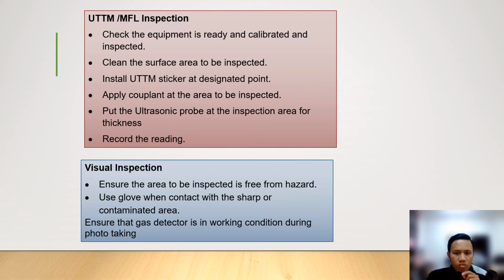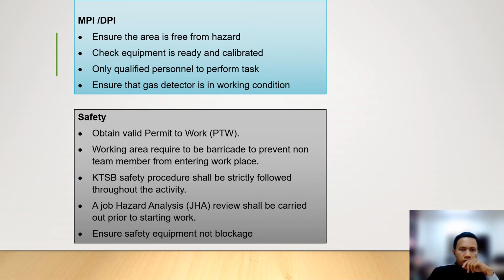Use gloves when in contact with sharp or contaminated areas. Ensure that the gas detector is in working condition during photo taking. For MPI or dye penetrant testing, they need to ensure the area is free from hazard, check the equipment is ready and calibrated, only qualified personnel perform the task, and ensure the gas detector is in working condition.